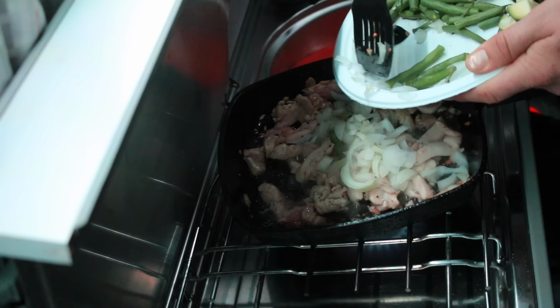This particular cast iron actually has been in the family for many, many years. It's well seasoned. In my opinion, there's nothing like cooking a good stir-fry meal like what I've got here up in a skillet like this. So, getting the skillet nice and warmed up.